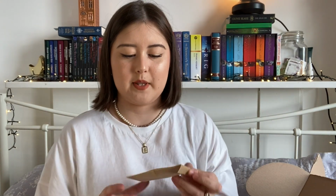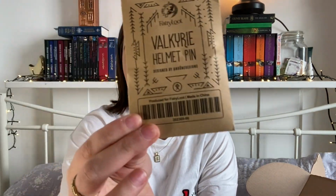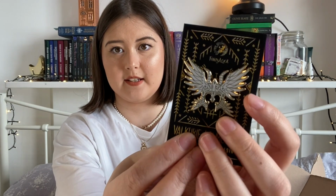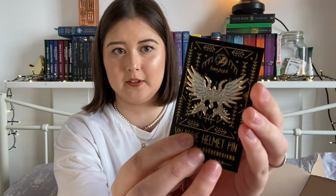The next item in the bag is a pin. So this is the Valkyrie helmet pin. I initially thought that this would be based on the book Valkyrie, but it is meant to be fandom neutral, so I'm assuming that it's just based on Norse mythology and the Valkyries. This pin is so cool.